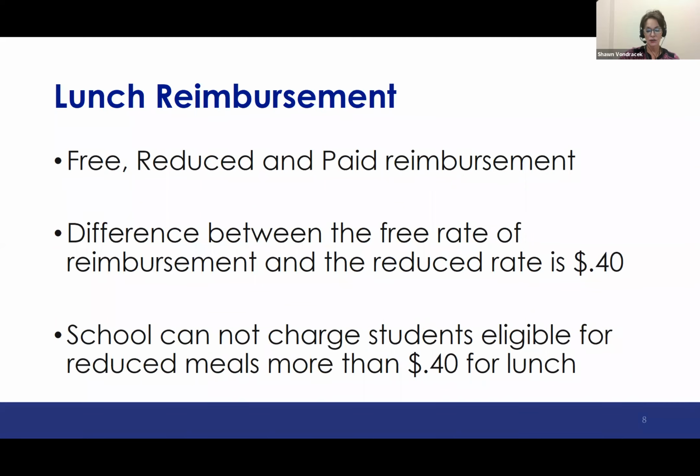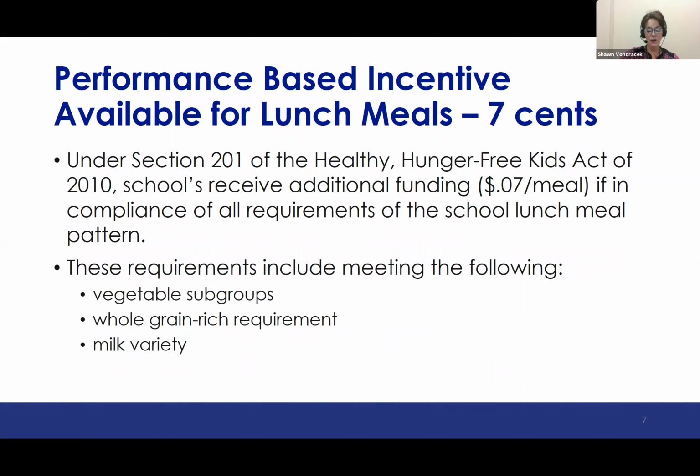For lunch, USDA provides reimbursement based on 3 categories: free, reduced, and paid. The difference between the free rate of reimbursement and the reduced rate at lunch is 40 cents. Schools cannot charge students eligible for reduced price meals more than 40 cents at lunch. There is also an additional 7 cents per lunch meal reimbursement called performance-based incentive.